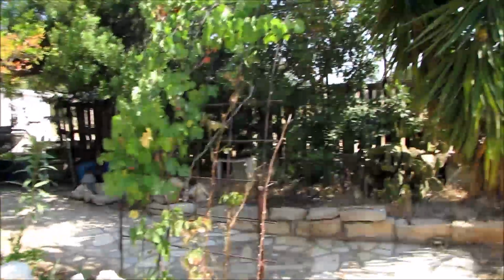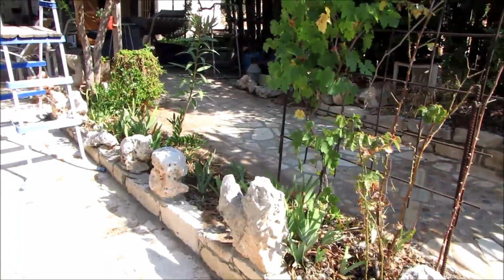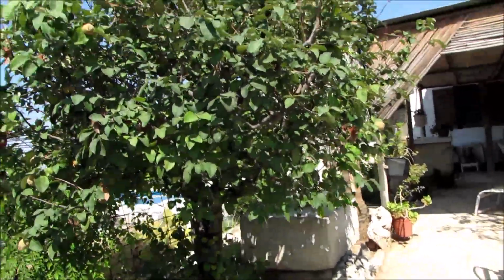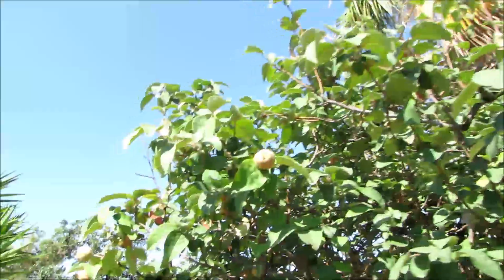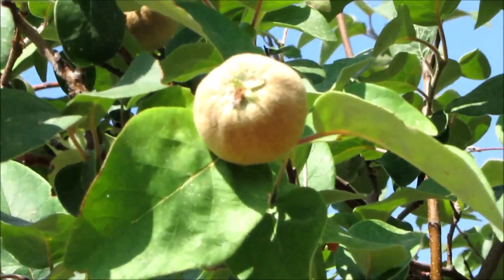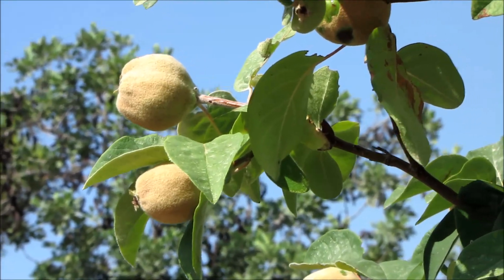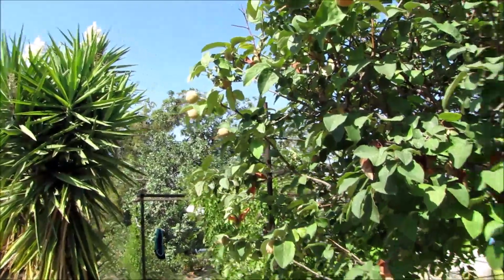So that's the arch we came through, that pathway. And that's all the oleander, the irises, the pomegranates. This is my main quince tree, and we have quince coming on it already. There's a yucca.